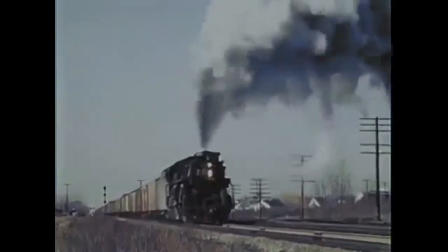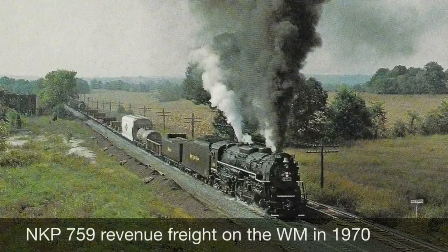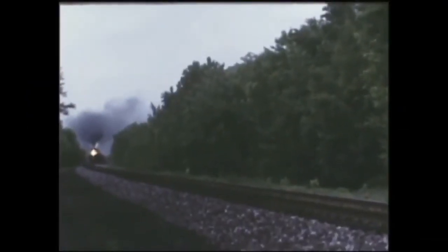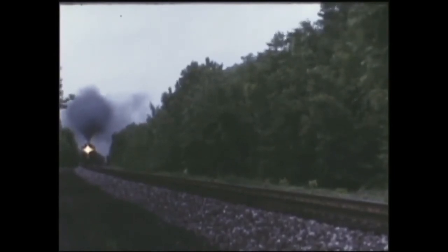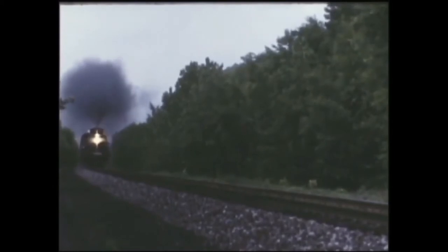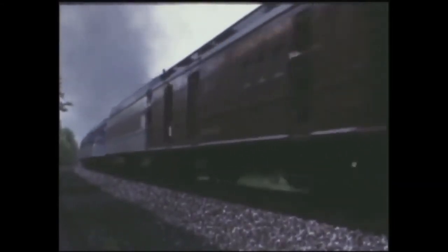On September 21st, 1970, the 759 ran a revenue freight on the Western Maryland. In January 1971, the Nickel Plate 759 ran another excursion over the Western Maryland, running from Baltimore to Hagerstown. The excursion was dubbed Teacher Special for area educators only.